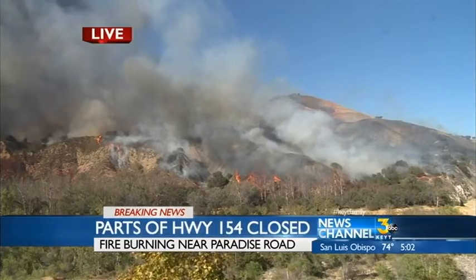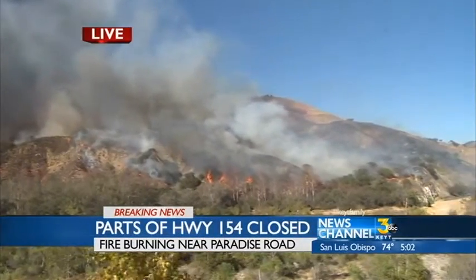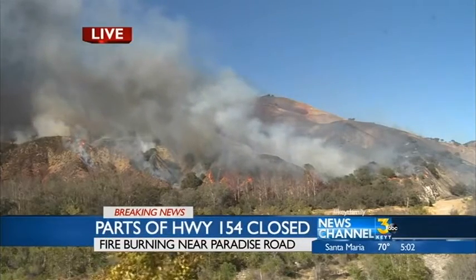Back here, you can still see there's some areas that stretch down towards the Santa Ynez riverbed, and it looks like that's going to be burning its way out. It's going uphill, so they're watching that. It's not turning towards the populated areas. Again, this started about 3 o'clock in an area by White Rock Campground, about 3 miles in from San Marcos Pass 154 on Paradise Road.